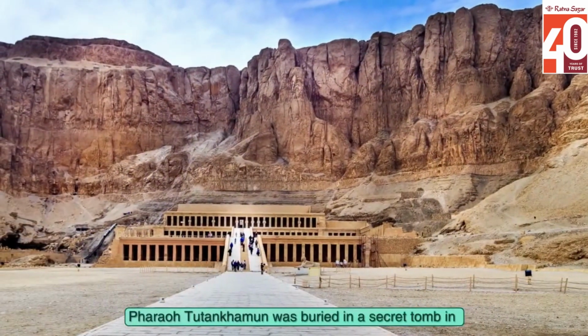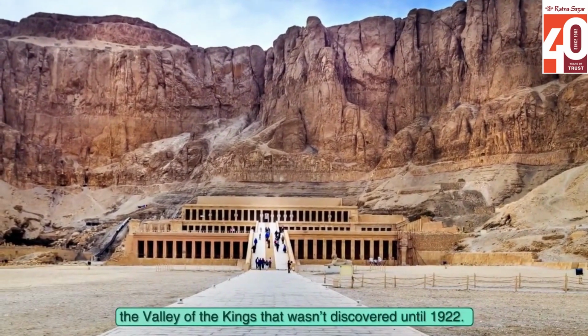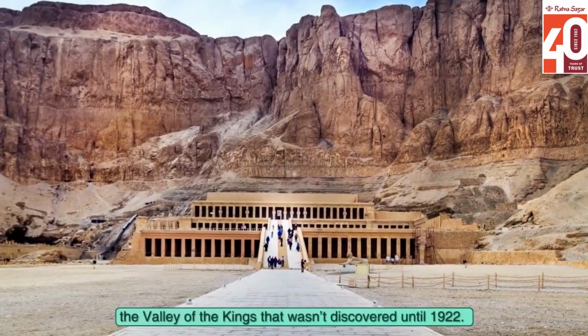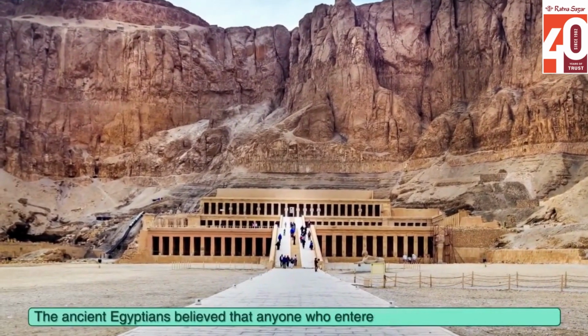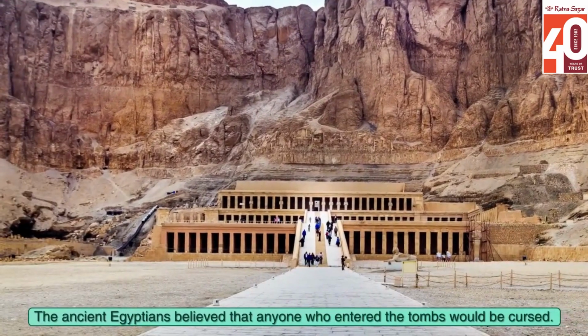Pharaoh Tutankhamun was buried in a secret tomb in the Valley of the Kings that wasn't discovered until 1922. The ancient Egyptians believed that anyone who entered the tombs would be cursed.